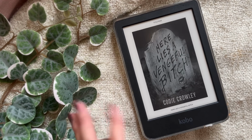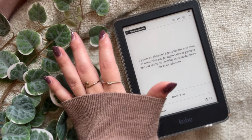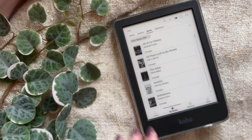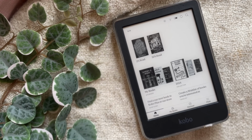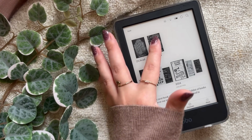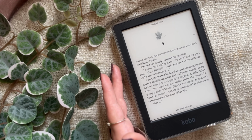So now I'm just going to add it. It'll pop up over here. And then I would go back to the home page. And then it shows up over here. And I can read multiple books at the same time. So if I want to read 9 Liars, I can just click on that one. It'll open up the book and I can read as much or as little as I want.